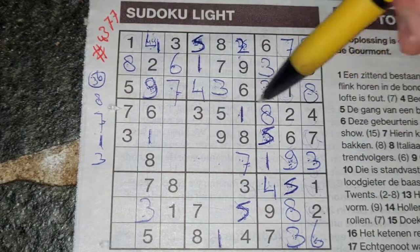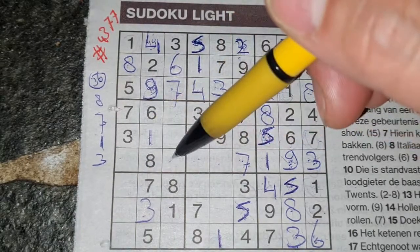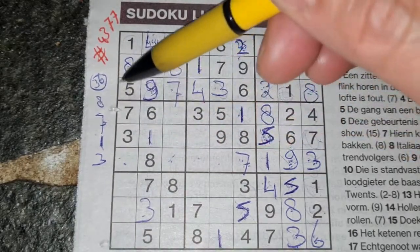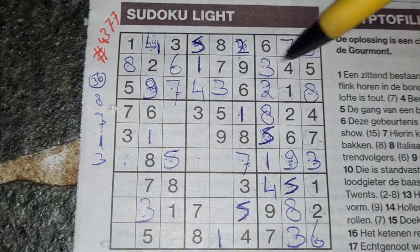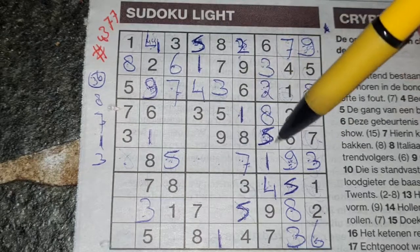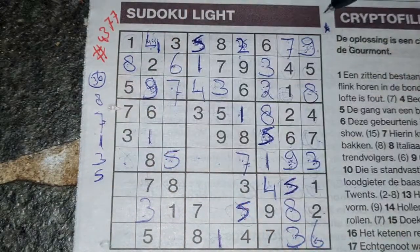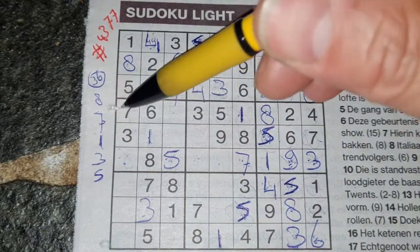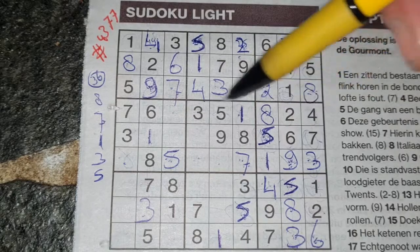Alright. 5 in this row, 5 in the middle row. So the row below, the only 2 places left for the 5 should be here or there. We see there 5. No 5 there. 5 should be here. And all the 5s are used. I can see this is number 5. Okay.